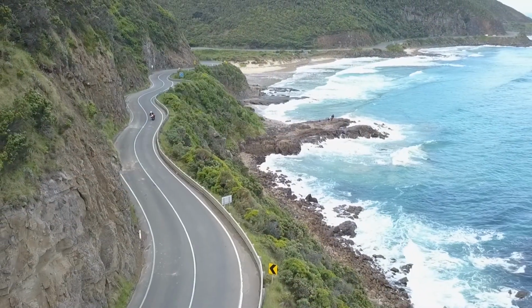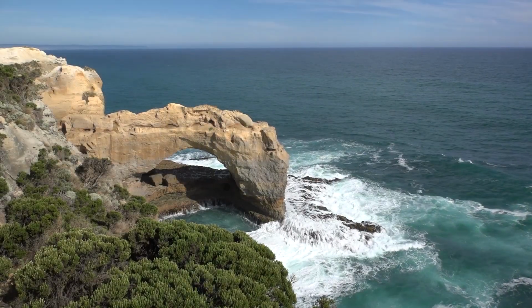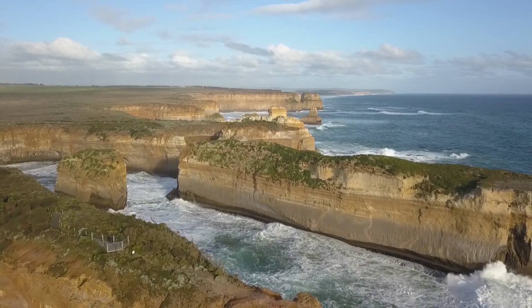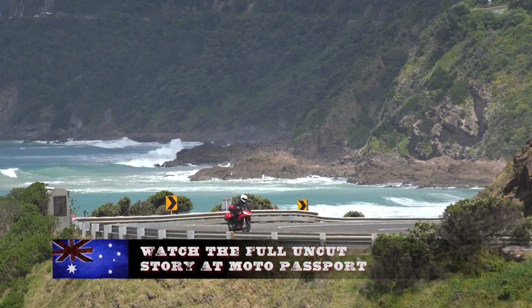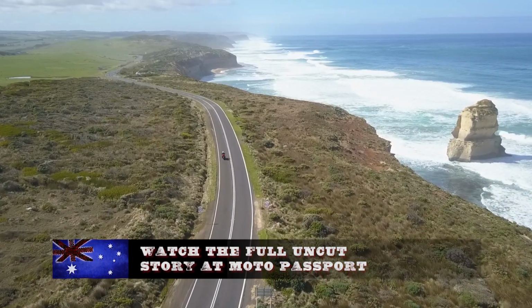Finally, after an incredible day of riding, and once you've taken it all in, the road, the views, the wildlife, and the 12 Apostles, there is one last treat. How could today possibly get any better? You simply turn around, and that means you get to do it all over again.